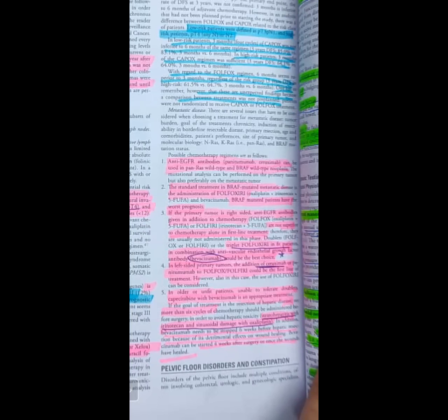Okay, so BRAF mutated patients have the worst prognosis. So if it is wild type, you can give anti-EGFR. If simply BRAF mutated metastatic disease, we have to use the FOLFOXIRI regimen and bevacizumab. If the primary tumor is right-sided, anti-EGFR antibody given in addition to the FOLFOX or FOLFIRI regimen is not superior to chemotherapy alone in the first line treatment. So what they are telling is, for right-sided tumors, combining anti-EGFR along with the chemotherapy agents is not superior to chemotherapy alone in the first line treatment.